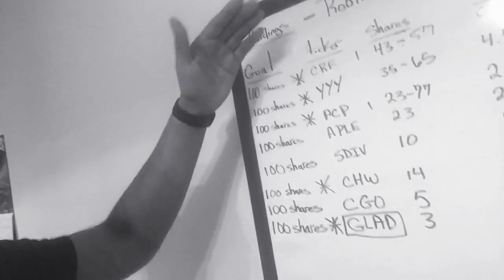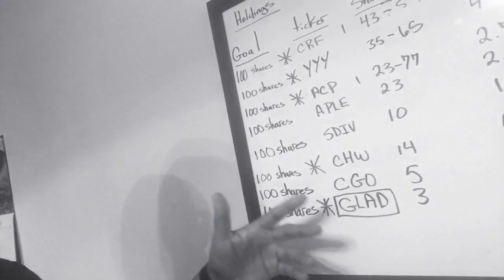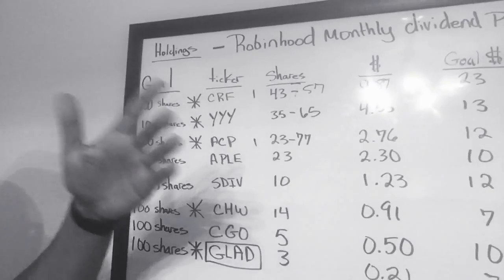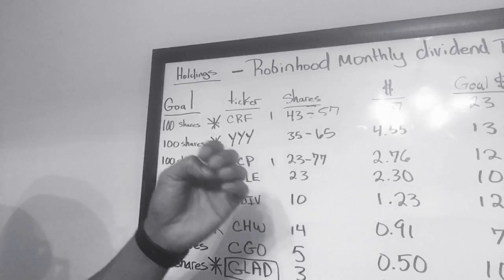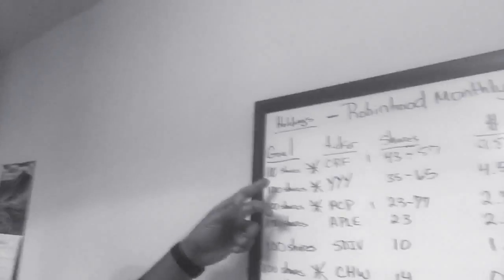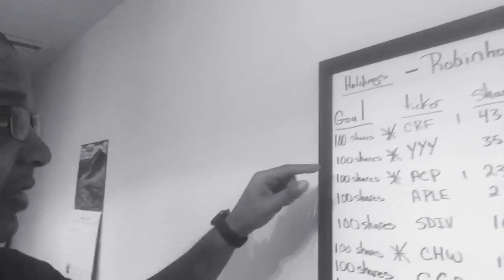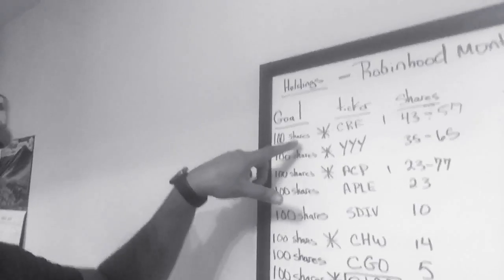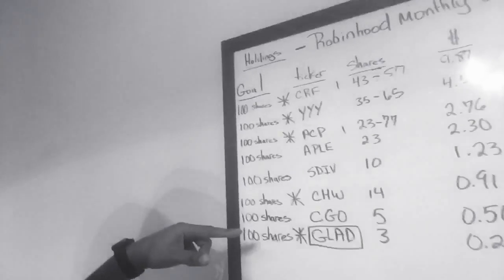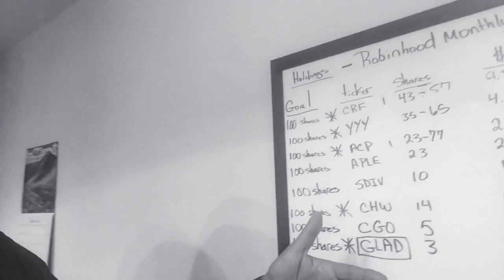Some of these are closed-end funds, others are ETFs, and I'm showing you the board right now because I'm going to be showing you what I'm doing. You can see the goal here, and I'm going to tell you why I do it. The goal is 100 shares of each of these companies, and then to move on to other goals.